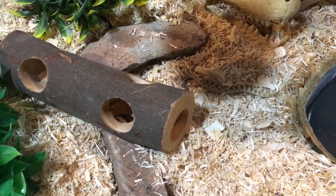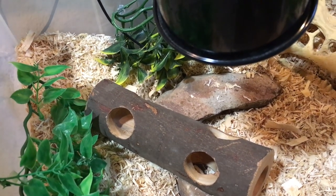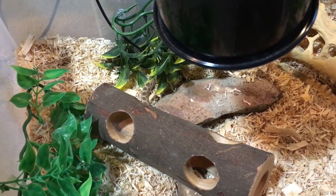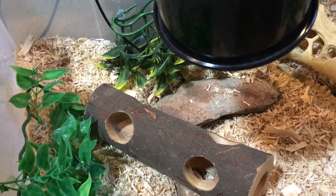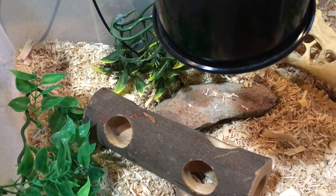See how fast he goes. Yeah. He is quite a bit faster on the rough surface there, isn't he? Right. He's a really pretty one. Definitely. Can we get a look at his black belly?